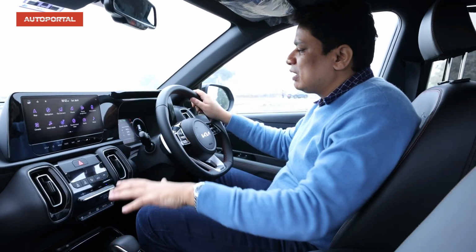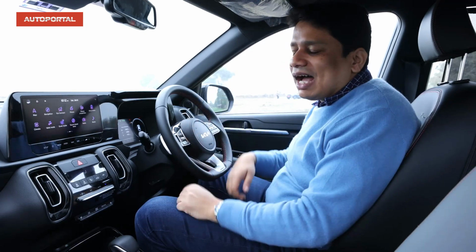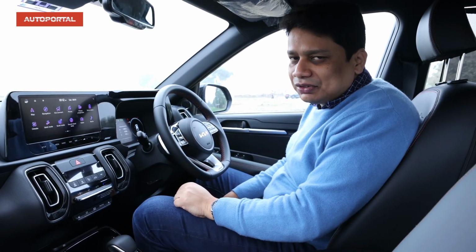When it comes to the front end of the cabin, I'll give it a strong score of 10 out of 10. Now let's jump in the back and see how good that really is.